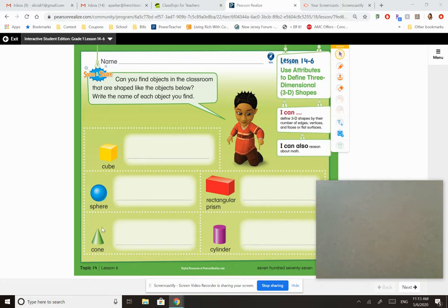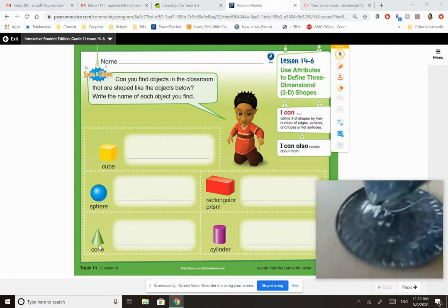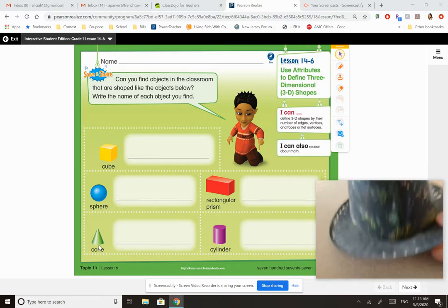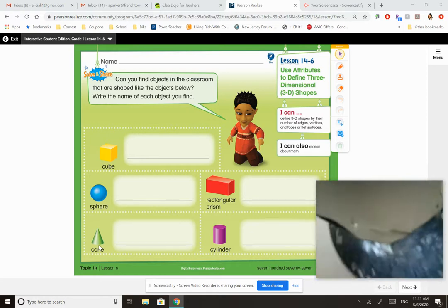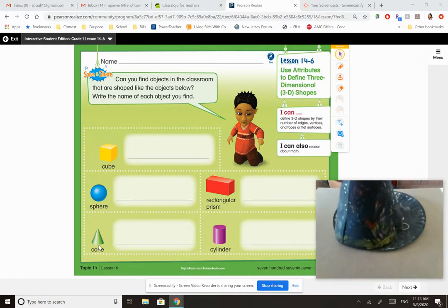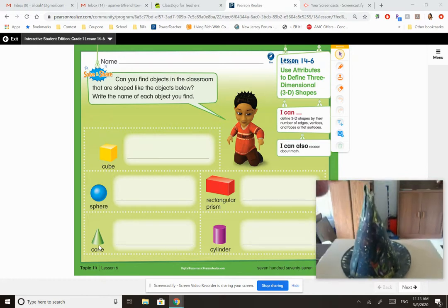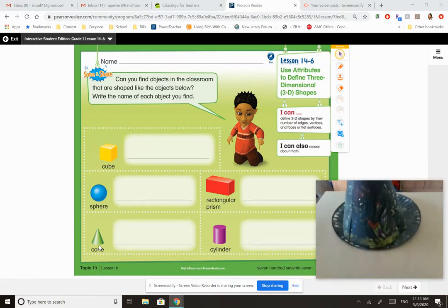Now a cone. Is there any 2D shape that would match a cone? I'm going to tell you that the bottom is actually like a circle. This is the only cone I was able to find at my house. The bottom is flat, so if I was to trace the bottom, it would be a circle. The top of it's like that. There's your cone.